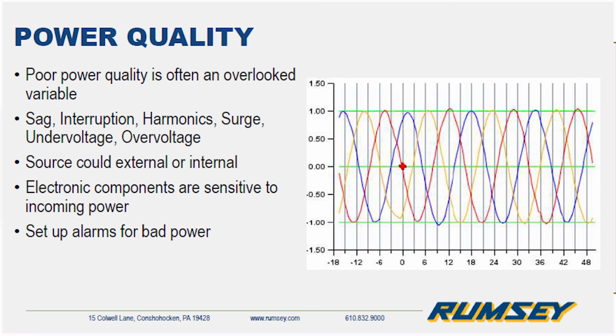So when we talk about power quality, what do we mean? We're looking at sags, short interruptions, any harmonics or surges, or under and over voltage. And what causes bad power quality? Could be external to the panel, or it could be internal. And in our case, we think it was something internal, actually, that was causing the issue.